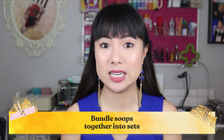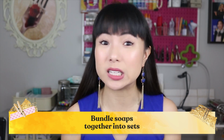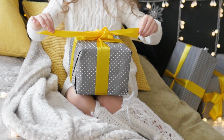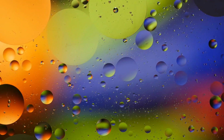One idea is to bundle soaps together into sets. This is a great way to raise your average order amount. However you want to put them together, come up with a theme and put them in a fun or really good looking box. Maybe you have a sampler that's like 30 different mini soaps. You could take 7 soaps in colors of the rainbow and have a rainbow box set. You know, there are really so many options for you to explore.